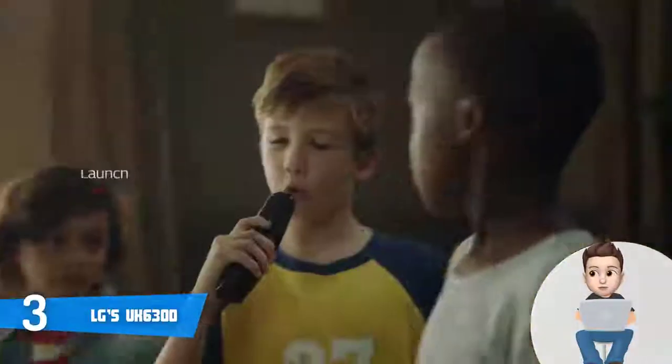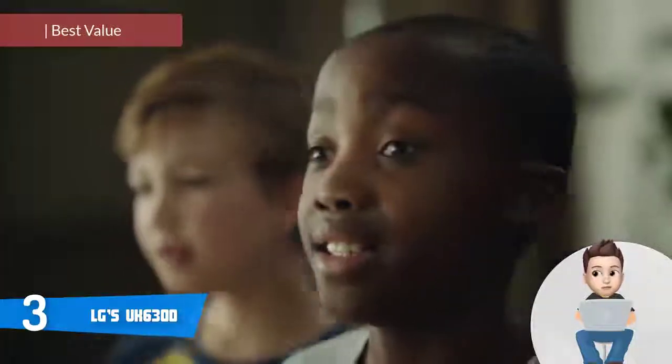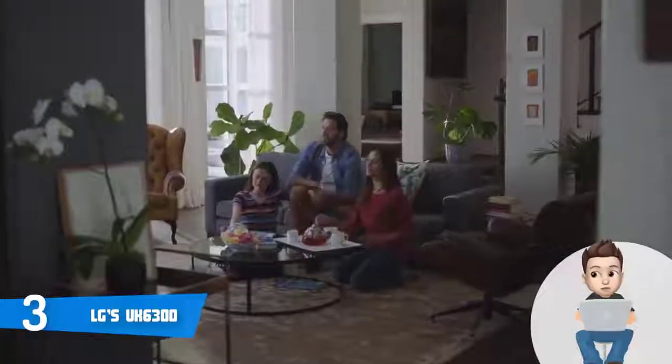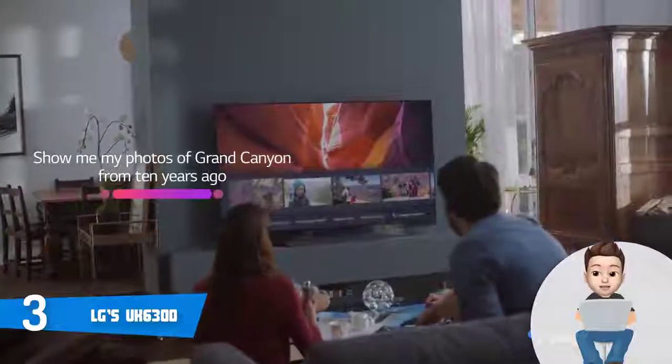Next up, at number 3, we have the LG's UK 6300. The LG's 43-inch UK 6300 is a 2018 model that has quickly established itself as a top option on the market, and you've likely seen it appearing numerous times as a recommended option on the internet, so let's find out what's the secret behind its success.